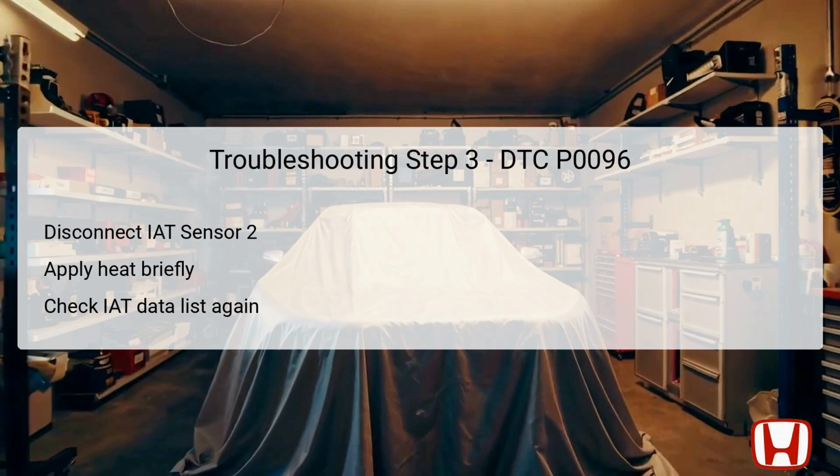After applying heat, reconnect IAT sensor 2 to its 2P connector without fully installing it. With the sensor hooked up, switch the vehicle to the on mode once more and check the data with the Honda Diagnostic System HDS. The expectation is that IAT sensor 2 should show a clear temperature increase of 76 degrees Fahrenheit, 42 degrees Celsius, or more based on the heat you provided.